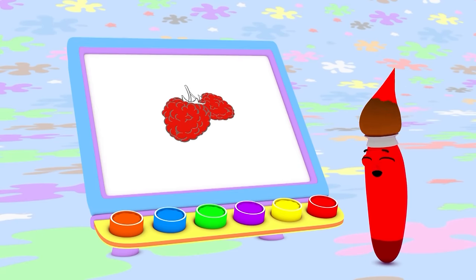Hi! I'm Petey the Paintbrush. I love to paint using all different colors, like red, orange, yellow, green, blue, and purple. What's your favorite color, Petey?